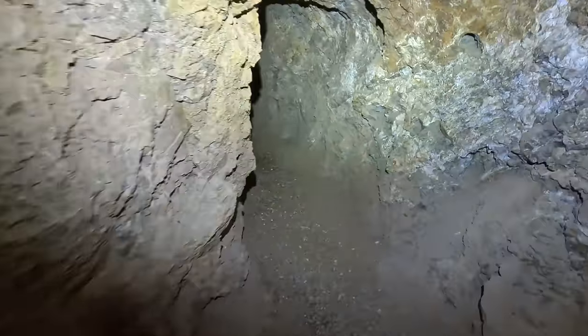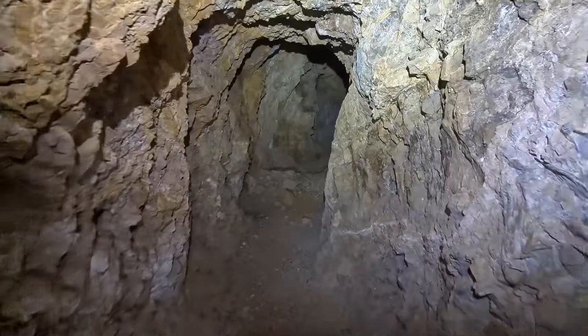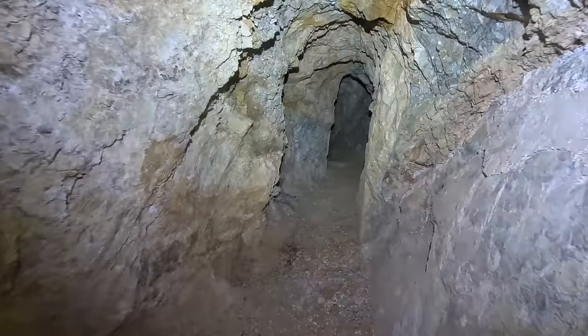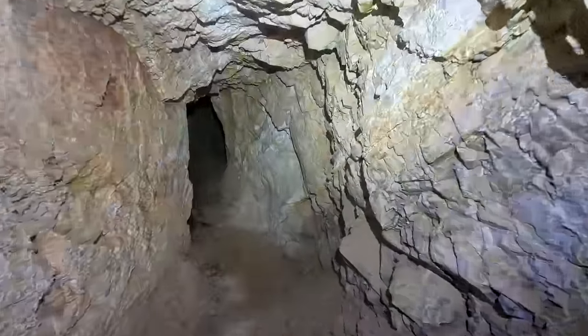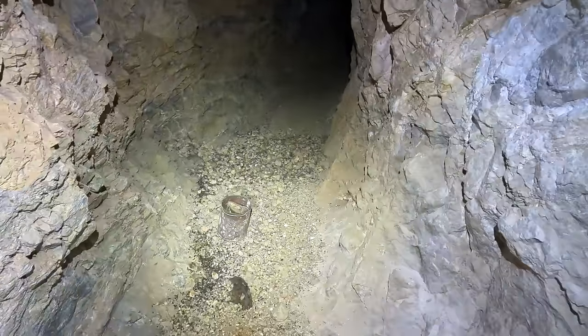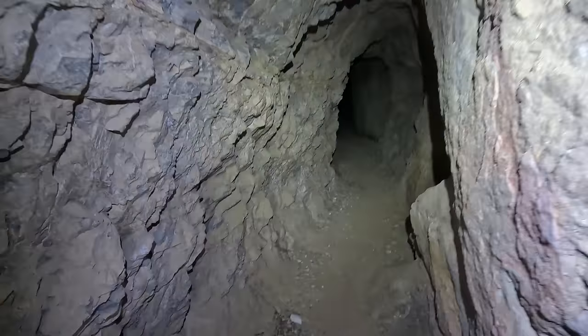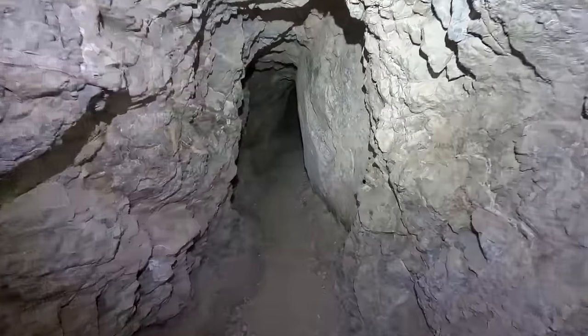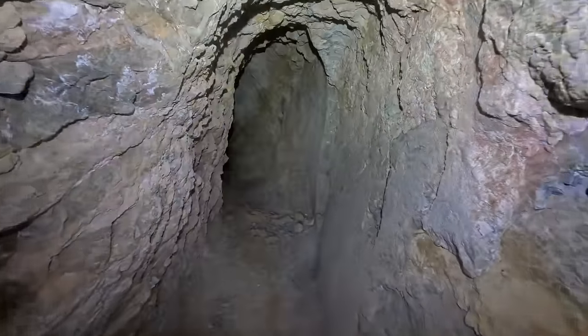And let's continue down, see if there's anything else. But yeah, it does continue. Feels a lot warmer in this section. So, I don't know if it faces soon. Getting pretty narrow here. There's another can. Can inside of the can. Yeah, you can definitely tell that one man was working this, because this is pretty small. Oh my gosh. Kind of crouching down right here.